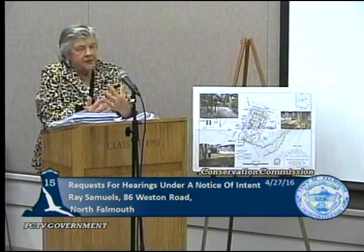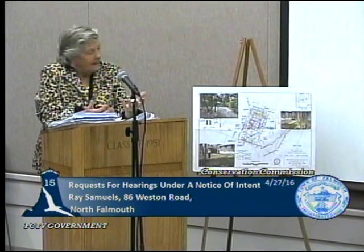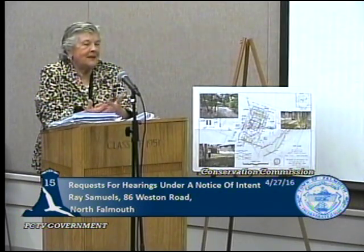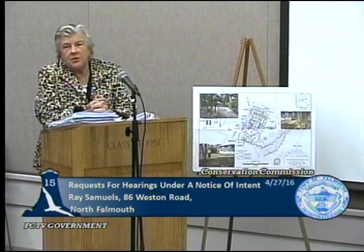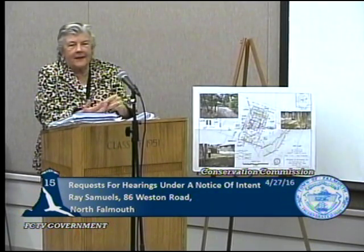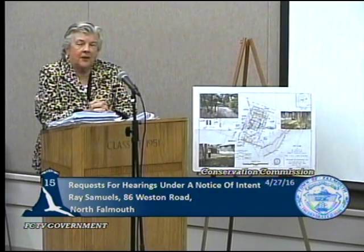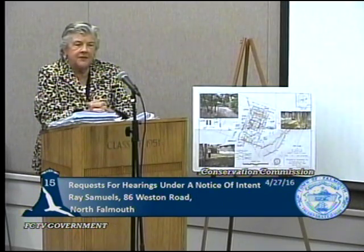Again, we're going to try to maintain as much of the existing vegetation as we can, but it's a well-treed lot. There's not a lot of open space, and we're limited in what we can do for Board of Health setbacks, your setbacks, in order to make this house fit. It's a modest house. It's compliant with FEMA and the building code standards.